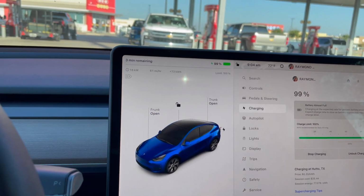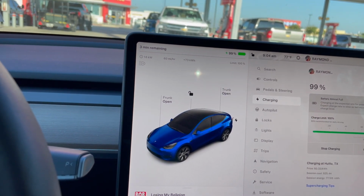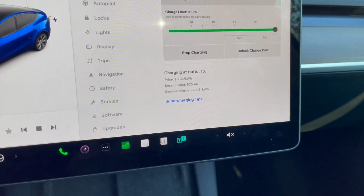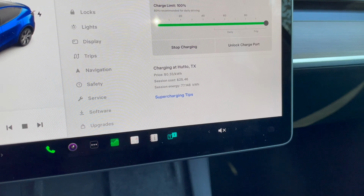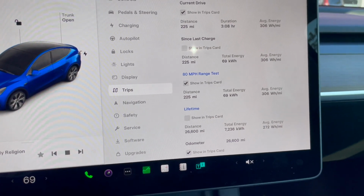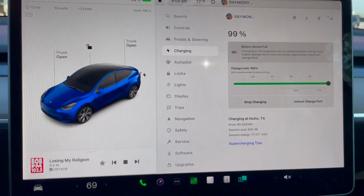Okay, I still have another 3 minutes to go. I'm at 99%. What I find interesting is the car says it's added 73 kilowatt hours to the battery. The session energy was 77.1 kilowatt hours. And right now the cost is $25.46. Anyway, so I've added 73. Over here it says only used 69.